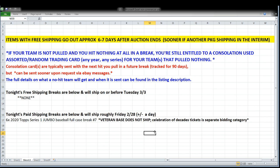Veteran Base does not ship in this break, as was noted in the listing description. We'll talk more about that as we open and go through the first box. You'll get a better feel for what does and doesn't ship. And the Celebration of Decades event ticket, if we happen to pull one tonight, it is a separate bidding category.